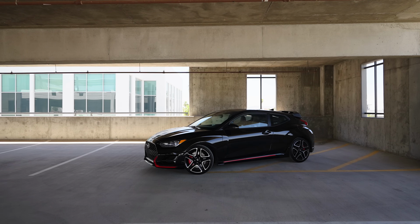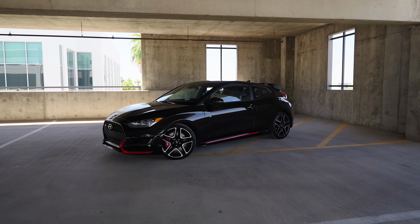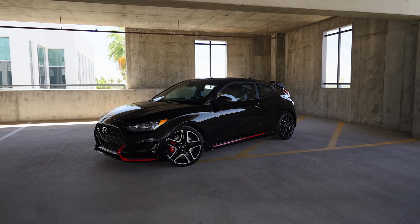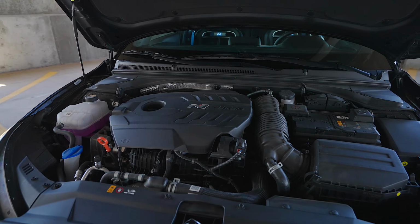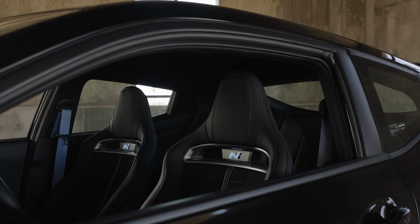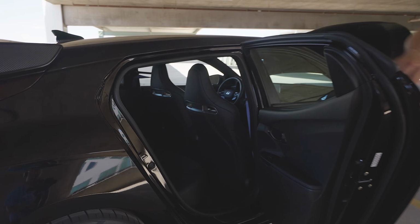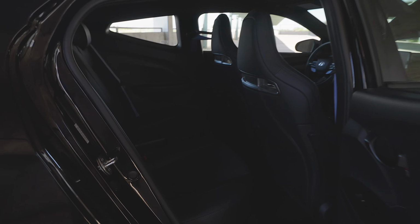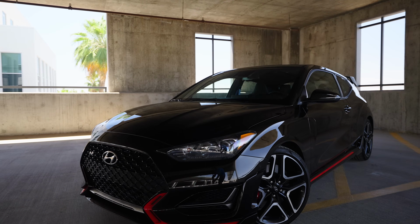This is a 2021 Hyundai Veloster N in Ultra Black. This specific model has the much anticipated dual clutch transmission, which makes 275 horsepower from a 2-liter turbo GDI 4-cylinder engine. It has N-specific sport bucket seats which help shed weight. It has electronically controlled suspension that continuously adjusts damping force according to road, speed, and driving conditions.